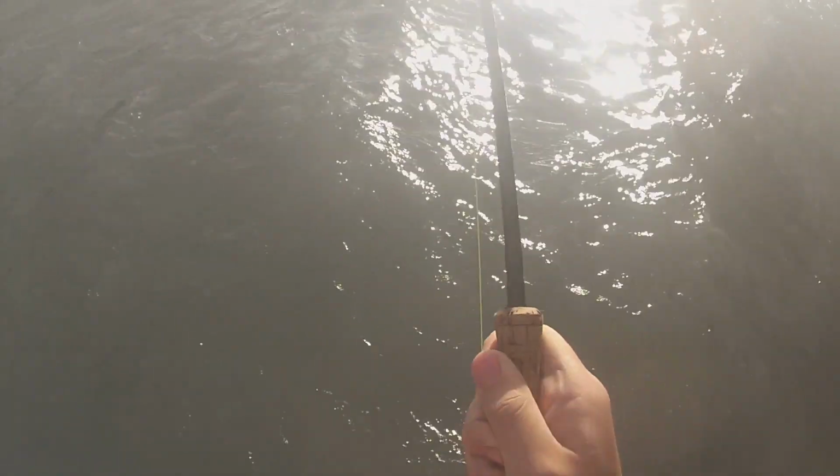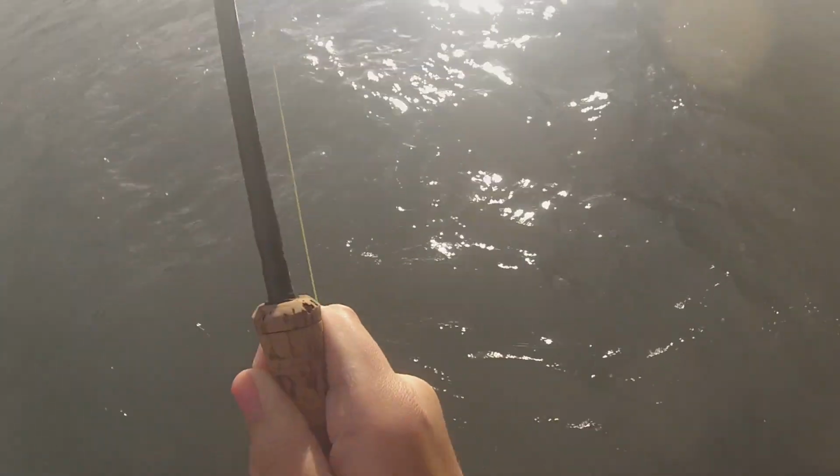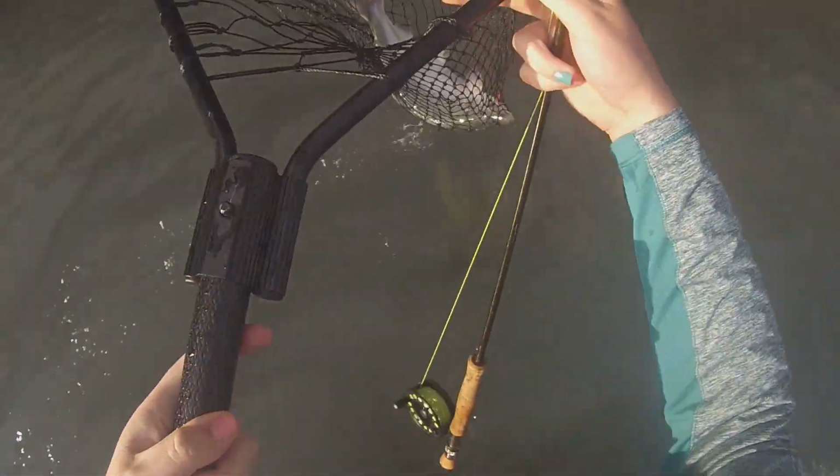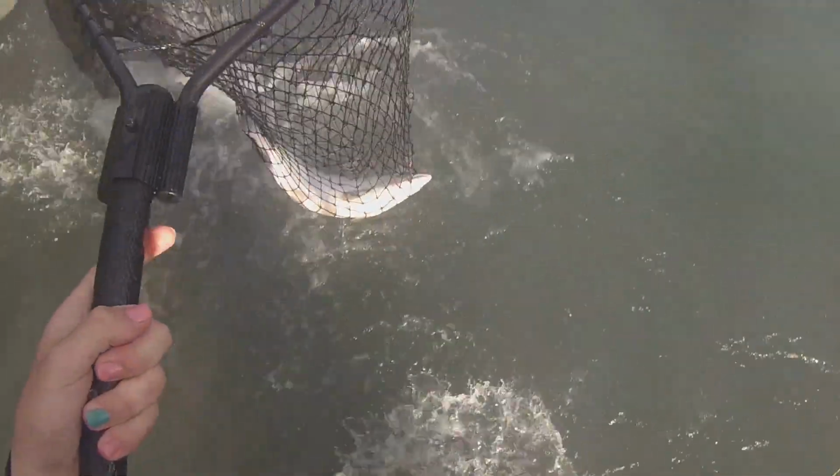The second clip here, the guy that netted my first fish for me was a complete stranger that I had never met, and he ended up hooking up on a nice sized salmon as well, and I was able to return the favor and net his fish for him. So we were all equal after that day, and I was really thankful that he was able to help me land that fish, because it was truly an enormous fish and it tasted great.